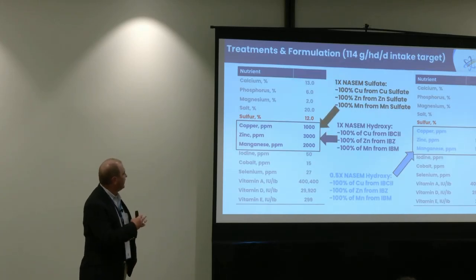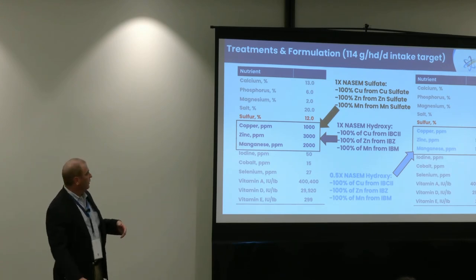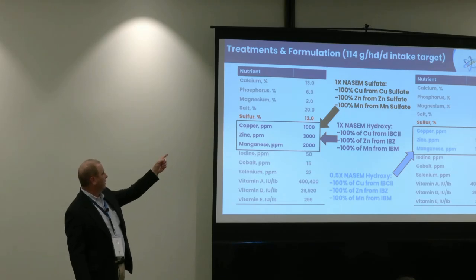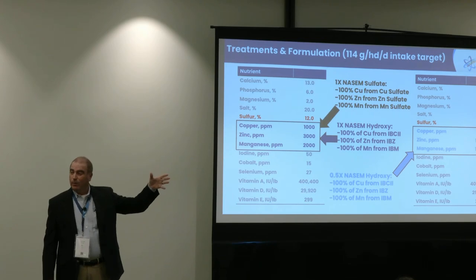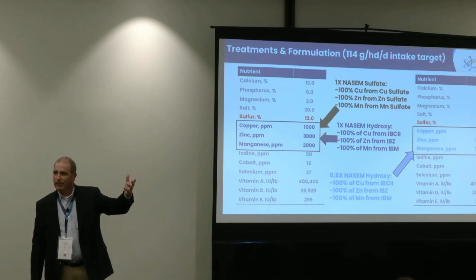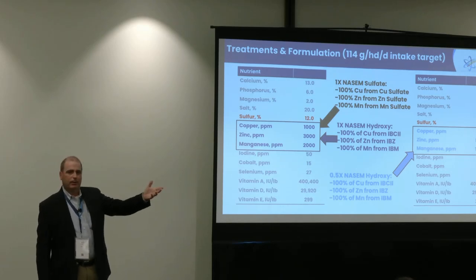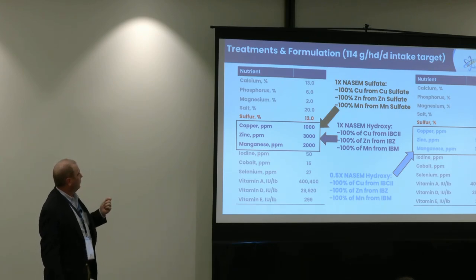So here are your treatments and the formulation of the mineral supplements to achieve what we're trying to do with the treatments. Before I get into that, we should say too that we're trying to achieve a 114 gram per head per day intake. That's about 4 ounces per head per day. The reason we chose that is that's kind of an industry standard in the United States in terms of what most commercial formulas are trying to do.